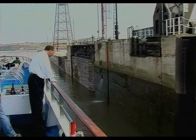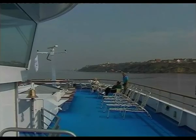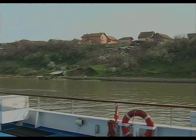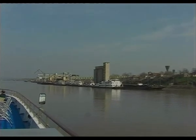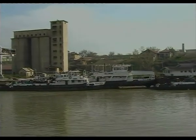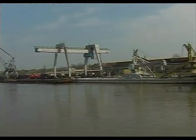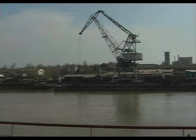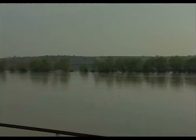The town of Prahovo is ahead, well above flood level. Folks here seem to throw their rubbish towards the river. Now comes Prahovo's port, all at rest. Today's Sunday. And at a safe distance, the tanks of the petroleum port. Below here, the wide, slow river is edged with marshes, flooded by springtime's high waters.